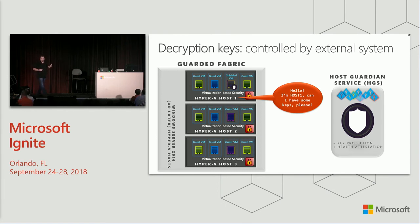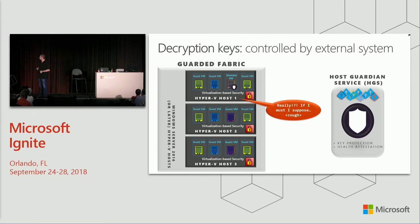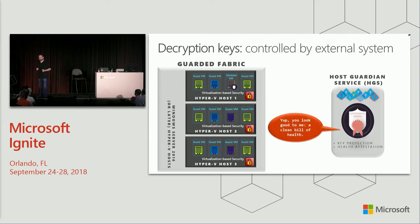So the first thing that the host says is, hello, I'm host 1, can I have some keys, please? And the host guardian service responds with, not yet, I need to verify that you're healthy, so just go with the traditional cough. It does so. It then sends back, yep, you look good to me. Well, exactly what happened there? I'm going to do this as fast as I can. So for the non-English native speakers, you might want to record this and play it back slowly.